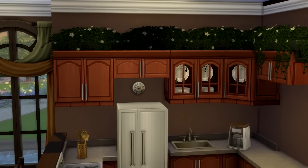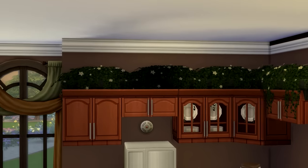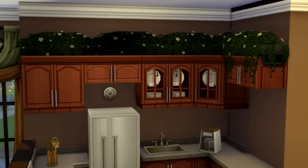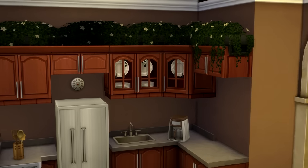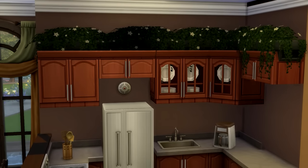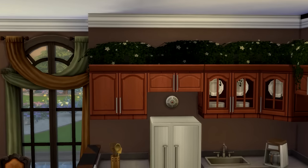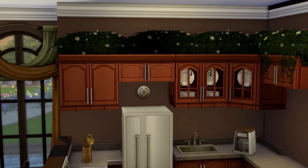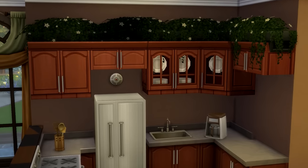I have some plants that go up here, and you will need the extra slots mod in order to have these up there. Just FYI, you will need this mod. I'll link you to the video so you guys can get the links to download this mod if you want to be able to place things on top of your cabinets like this. I think this is really awesome, especially when you have these elongated walls. To be able to put something up there and decorate this space, it makes sense. Otherwise, it would be very barren and look too plain, in my personal opinion.